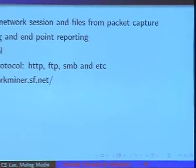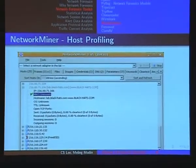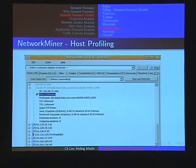So I think a few of you attended our training, and we use Network Miner. This is for Windows. Again, it can reconstruct sessions, and it can recover files. Do you have a screenshot? Yeah, we have a screenshot. Okay, so this is a screenshot of Network Miner in action.